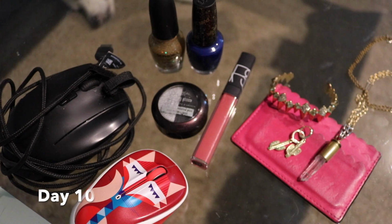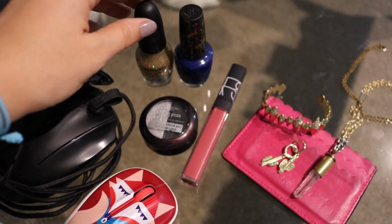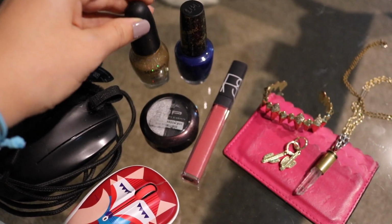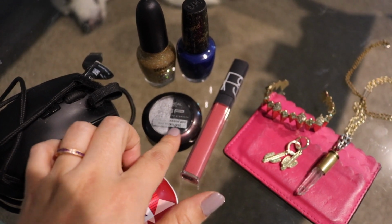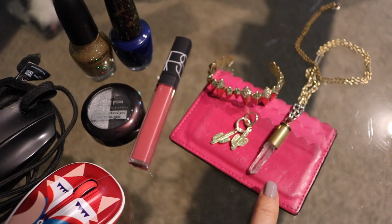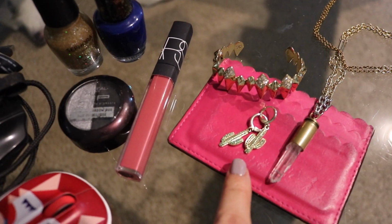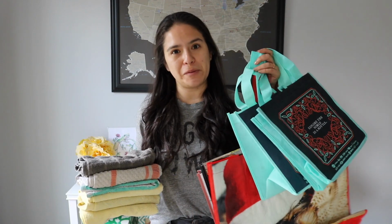For day 10, I'm donating 2 old computer mice, recycling these old nail polishes because they're goopy and I can't use them, also recycling this old eyeshadow palette and lip gloss that I don't use, donating this wallet and this necklace, and I'll be trying to sell these Kate Spade earrings and Alexis Bittar bracelet. Today is day 11, and I'm decluttering 6 towels and 5 reusable bags.